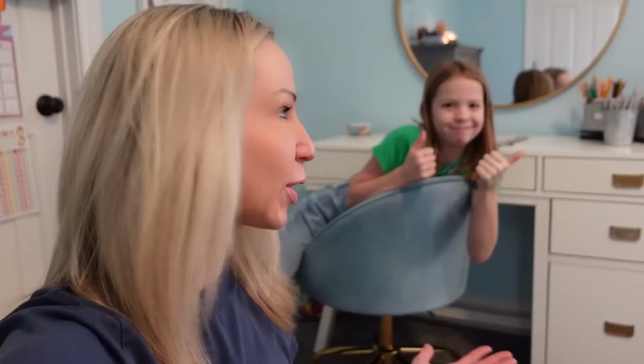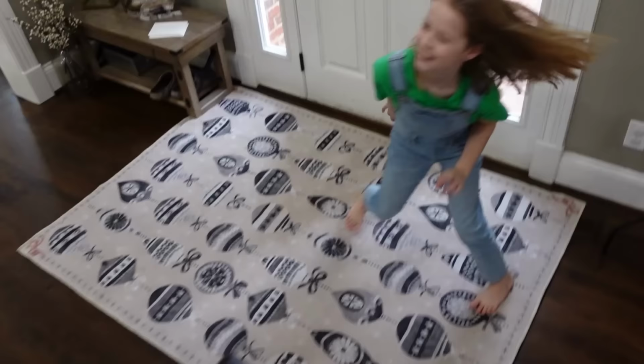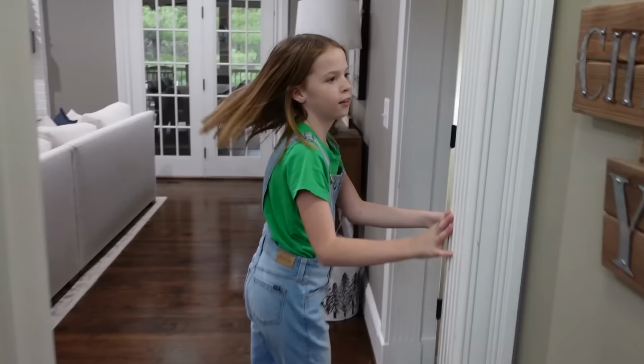Should we go show them? Yep. All right, Maya's gonna lead the way. Down the first flight of stairs, and then over to the basement stairs. Right through this door. Right this way, and down we go.